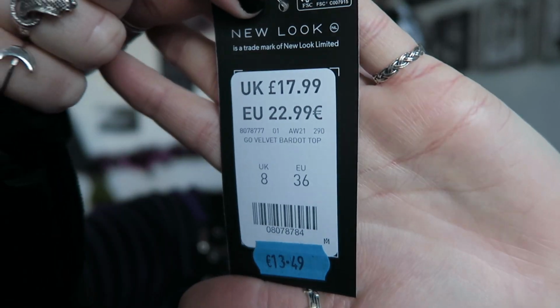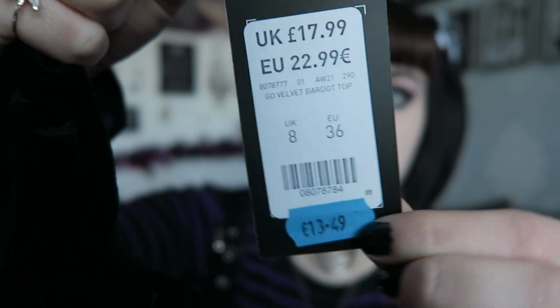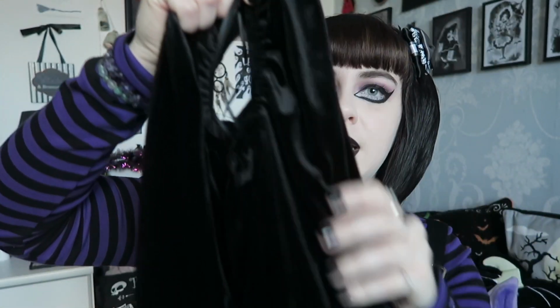So moving on to the next top, this is literally the same but in black, so I won't spend too much time on this one. This is called, again, the Velvet Bardo top, and you can see it was £17.99 and then I got it for £13.49. Exact same square neckline, really nice sleeves. This one is so elegant. I absolutely love it. I had to get both.